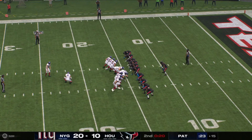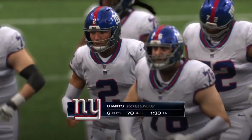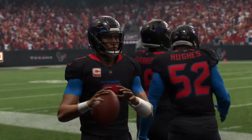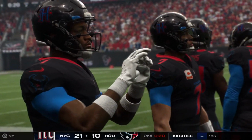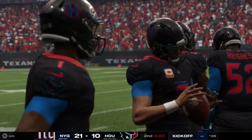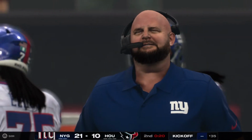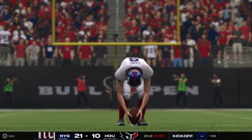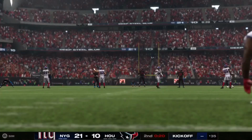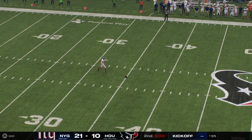Gano for the PAT. That one splits the uprights. And they'll continue adding to their lead. Texans 10. Gano ready to send this away.